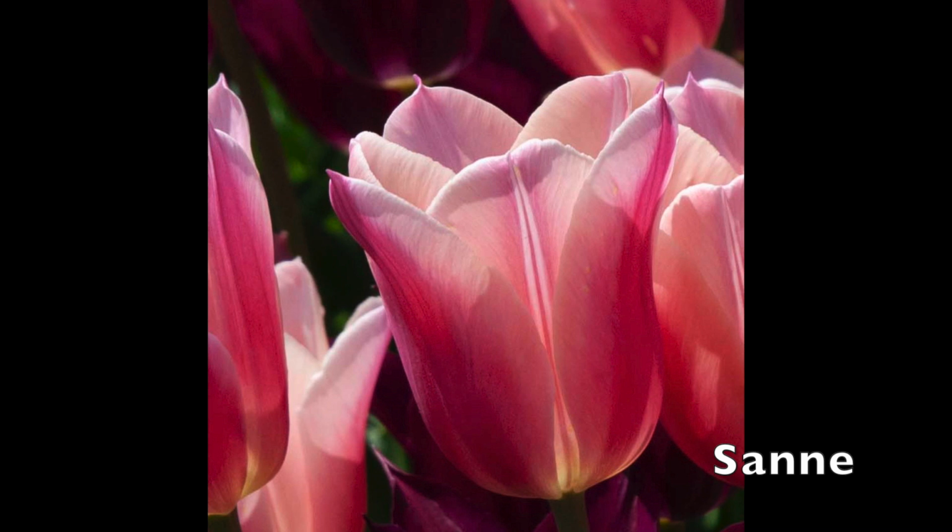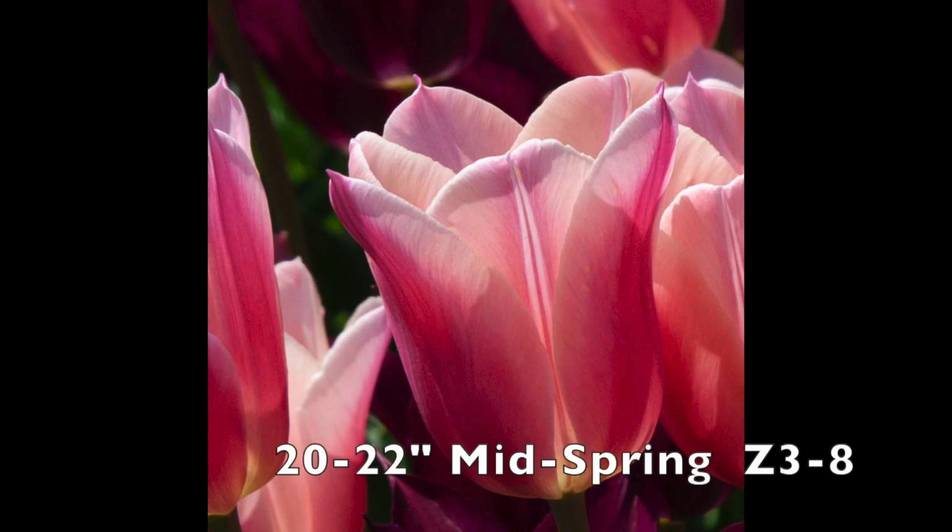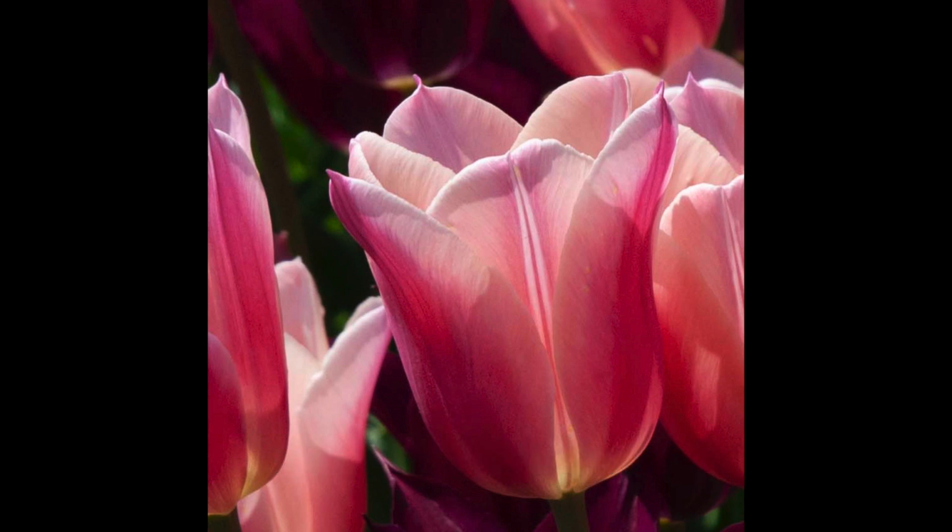This is Sanne. It's a mid-season tulip, 20 to 22 inches, really deep pink with a soft pink on the tips. I first saw this, Klaus Dalby had it featured in one of his containers. Beautiful two-tone pink, like I said, deep rose in the center of the petals with a soft pink along the edge, gorgeous in bouquets, really beautiful next to purple tulips, absolutely beautiful.